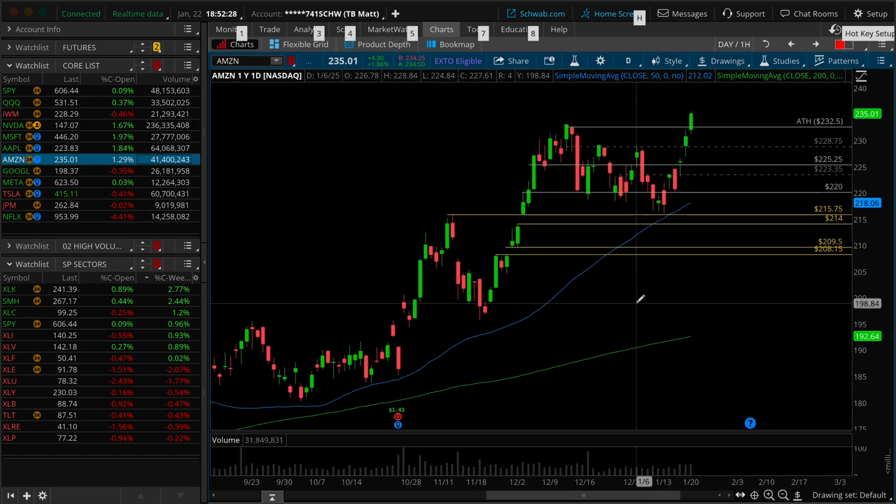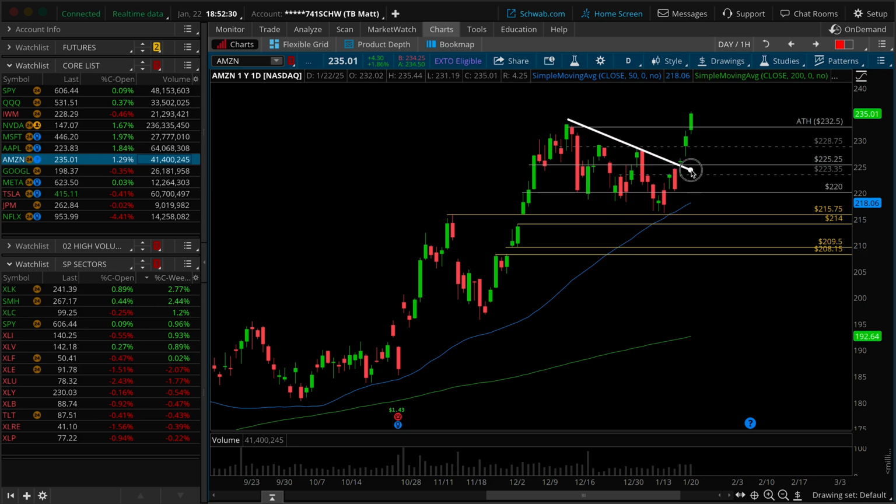Could not have asked for anything better. Breaking out of this on the gap up from, of course, Tuesday's open. Perfect gap fill reversal. Right back to the high of day. Today, holding up over the previous all-time high from back there. I mean, come on. That is textbook bull flag breakout on Amazon.